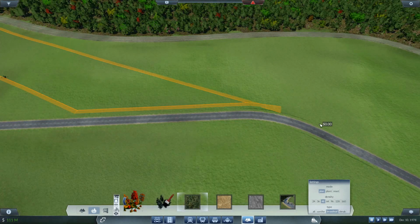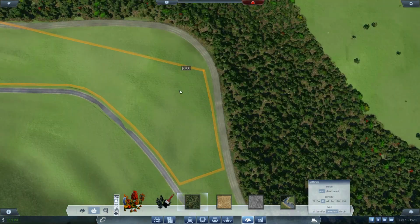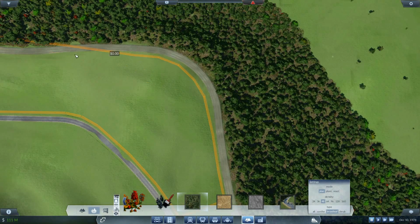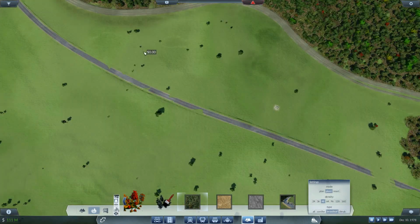Coming up towards the end of the time lapse now. Just a few more trees going in, sort of finish this area off, although there is still more work to do.